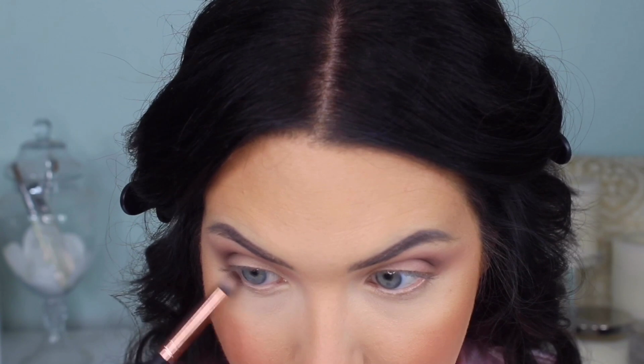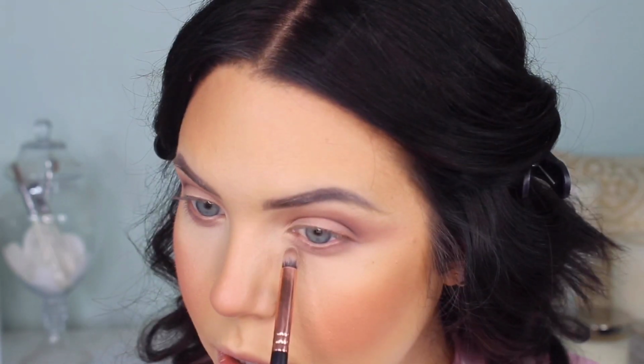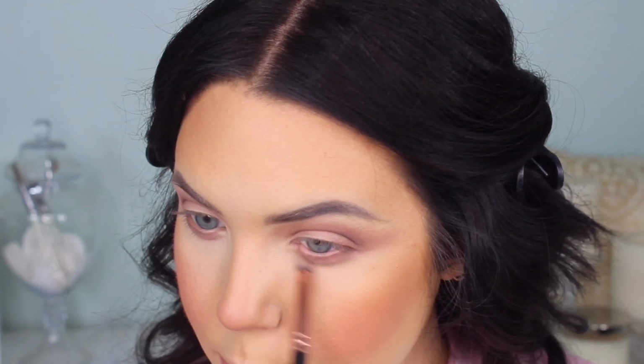I'm then going to go back into this smaller crease brush, go into Dusty Rose, and I'm sure there's still a little bit of that Cypress Umber on there. That's okay, because I'm just going to run that under the lash line to give us some definition. I'm going all the way down to where those creases in my eyes are, where you'd get an eye bag. It just looks really nice and sultry.